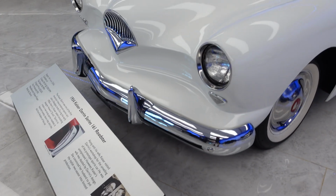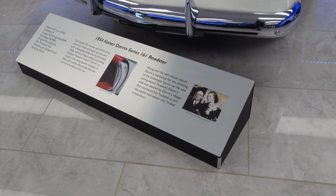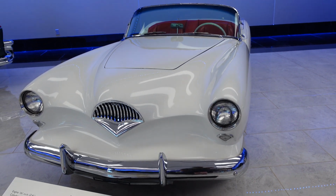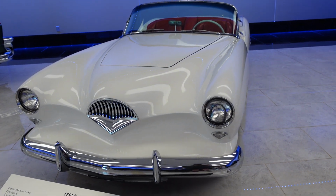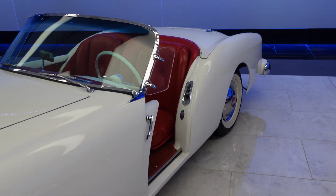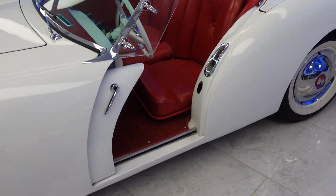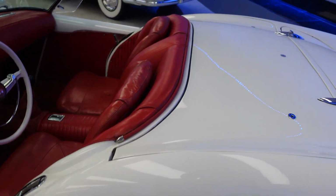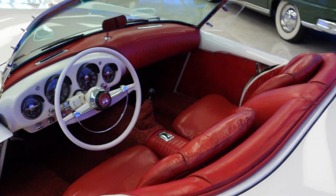Another Kaiser Roadster. This is a James Bond-esque here. White, red leather interior, or maybe a burnt leather, orange red. Ooh, sliding doors. You don't see that a lot. Bond, James Bond.